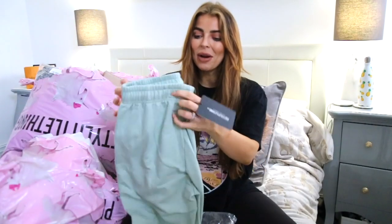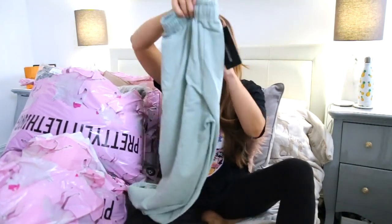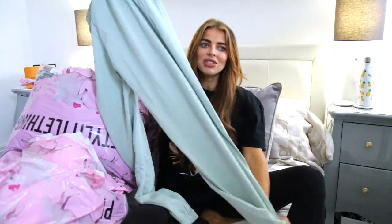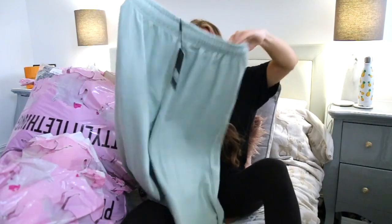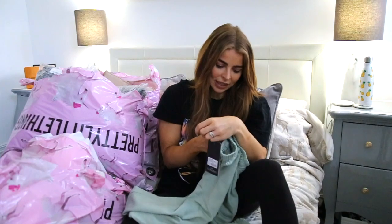The next thing that I've got to show you are these amazing pair of mint colour joggers. They have a matching sweatshirt, which is in there also somewhere, but I just live in joggers. My whole Instagram is just joggers. I have so many, and I don't have any in this lovely mint colour, and I just thought they'd be really, really nice. They're in this lovely sage minty colour, and I got a size 10, which is a US size 6.